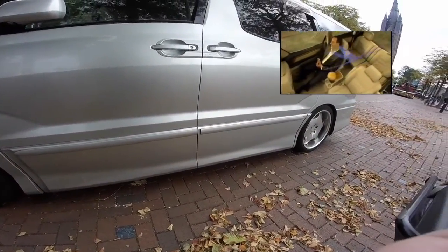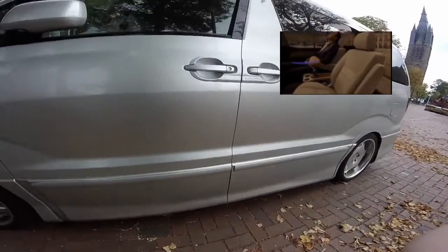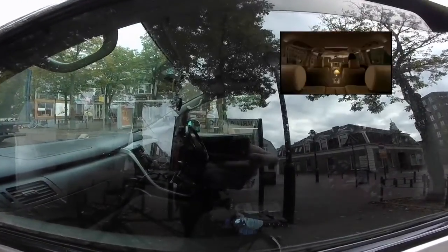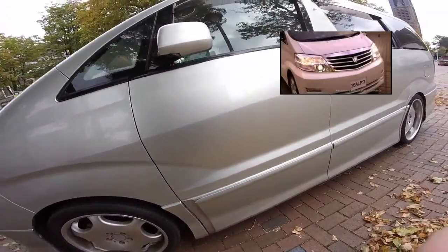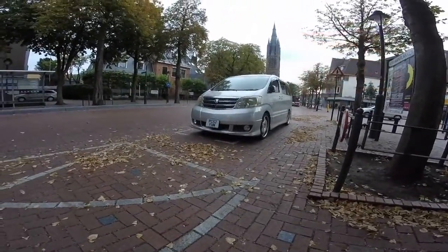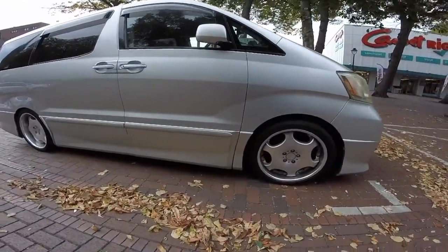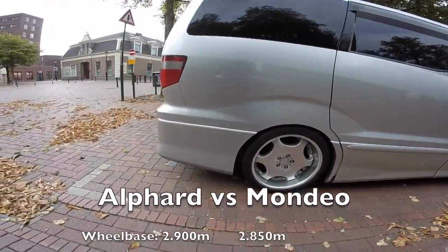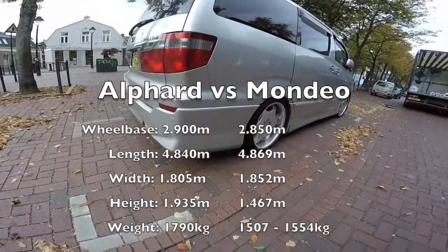output of 220 horsepower. Being the G-spec, it also features the G-Book, which is an expensive subscription to some JDM-only navigation computer and phone sync service. And it definitely lives up to its VIP name. Even though it's a luxury car, the Alphard didn't feel like a monstrous car. The size was more like a Ford Mondeo, but then slightly taller.